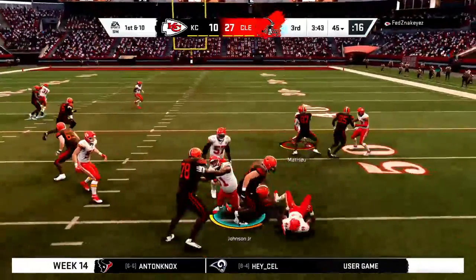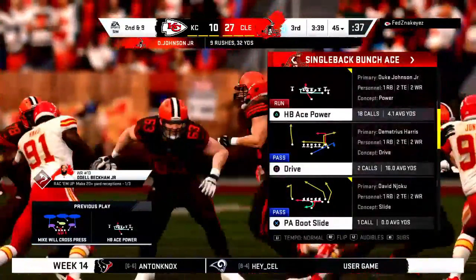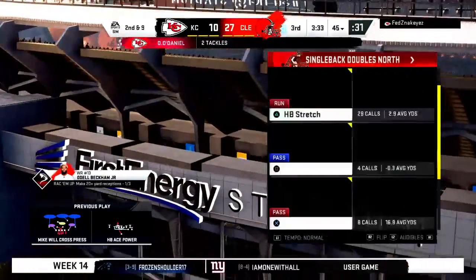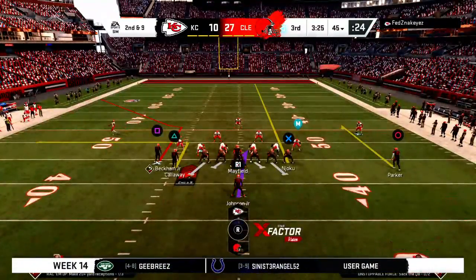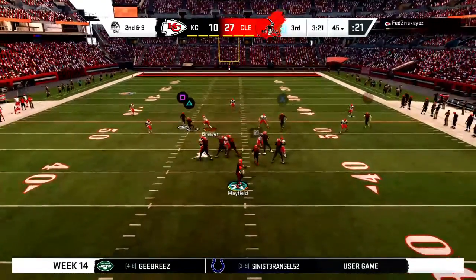The 1st down carry here for Johnson. Dorian O'Daniel, 3rd-round pick in 2018, made the tackle. Well, they had that one sniffed out. Excellent run blitz. Stopped that one for a short gain. What makes a good run blitz a good run blitz? The ability to stay on task, to follow up your assignment, go to the gap you're supposed to cover, and not be deterred by anything else.